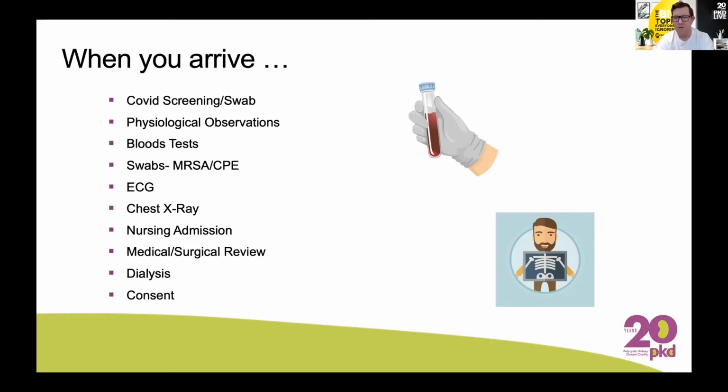You'll have blood tests, which I'm sure lots of people have talked about. This is essentially a full MOT of blood tests, and obviously the stuff for the transplant lab as well. We take some more swabs for MRSA and CPE, which is obviously hospital-acquired infections or hospital bugs. You'll have an ECG, which I'm sure most of you are familiar with. It's an electronic trace of your heart.